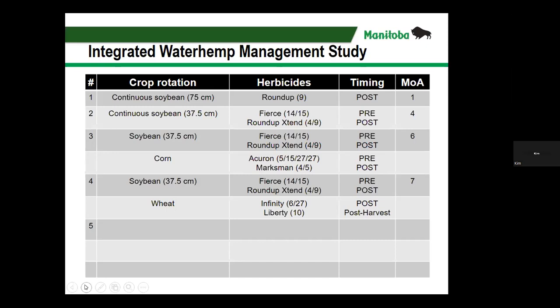So they're using two crops. They're using pre and post herbicides. And we've now got six modes of action, which is great. If we look at a different crop, using wheat instead of the corn there, in their wheat they don't really have any wild oat issues. They tend not to use any graminicides in their wheat. And so they are just using Infinity followed by Liberty post-harvest. And they've got two crops and seven modes of action.